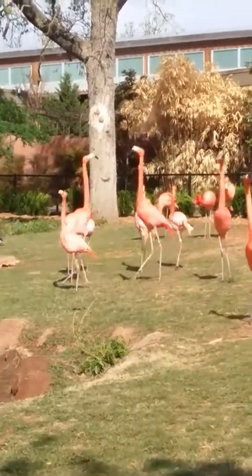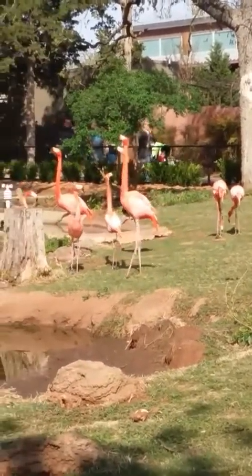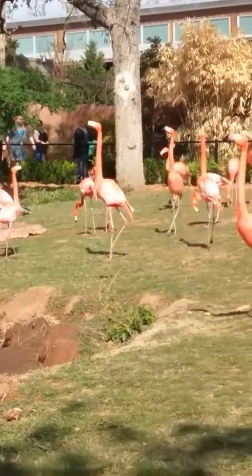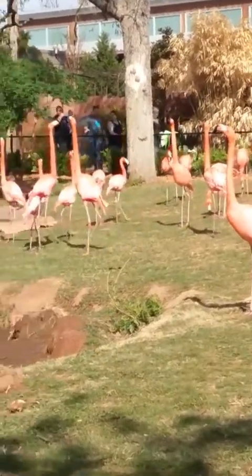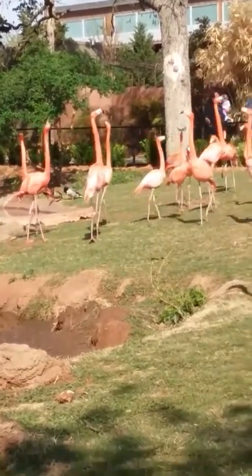They got their necks all. Oh, look at that one. Regal now. Very regal. Oh my goodness. They are strutting their stuff. They're like, oh, boy howdy, look at me. Those are pretty long necks there going on.